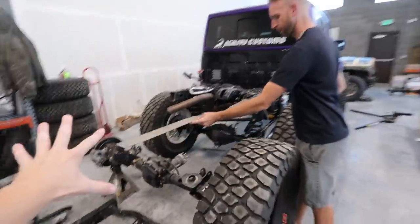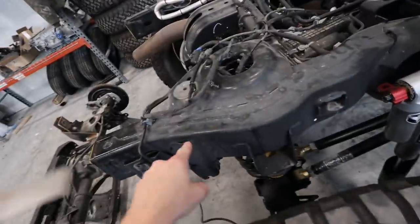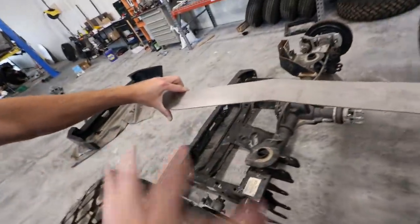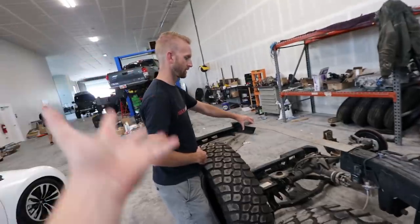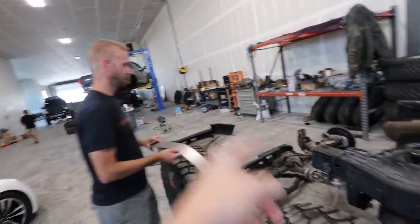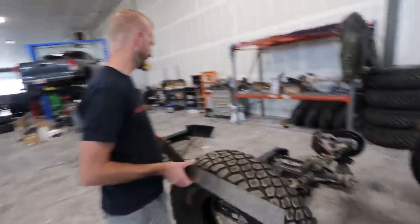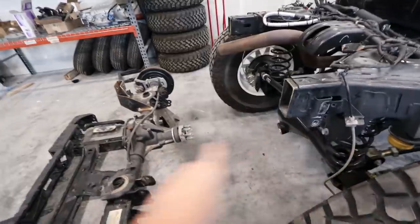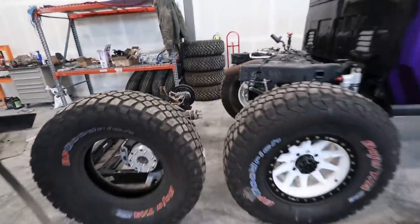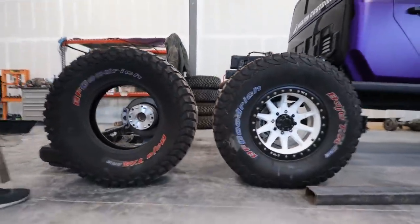So the key to this entire build, we want it to look factory. So you'll notice you got this little curvature here in the current frame. We're gonna try to match that. So this is just a mock-up right here. The frame rails are being built right now. They're almost done and they're gonna be welded on next week. We have the third axle right there, the pass-through axle. You can see the drive shaft connection right there. We're gonna get a new drive shaft built. Boys, it's gonna be absolutely crazy.